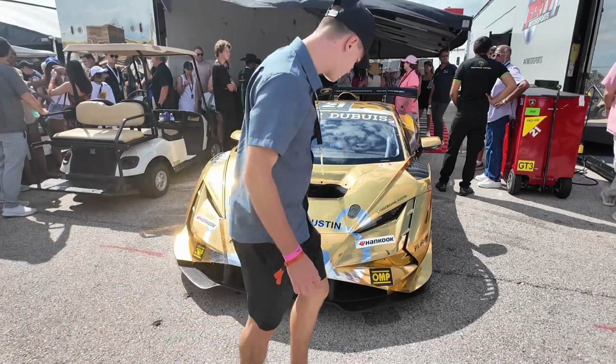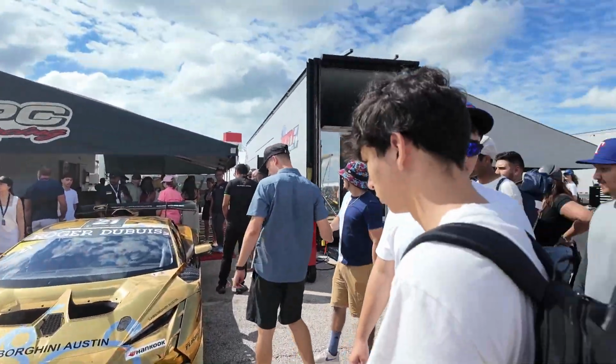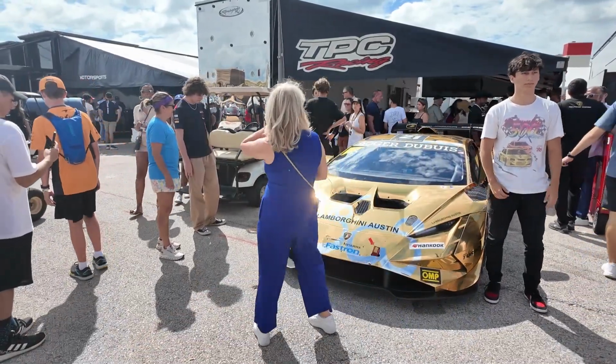So this car reminds me of the one in Gran Turismo. Have you seen Gran Turismo? Not lately. One of the teams is a gold Lamborghini, and he's like the bad guy. This was a super cool car to watch. I'm really glad we got to see this.